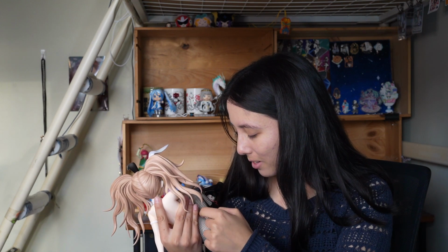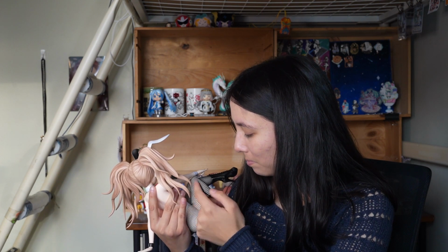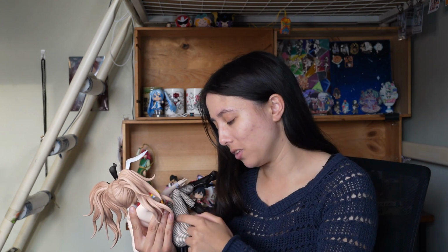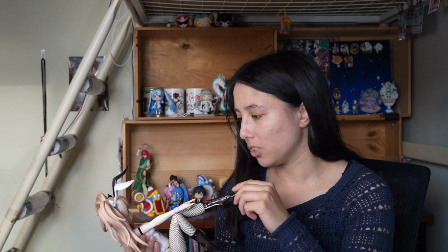And I did notice that with her fishnets, they're not quite fit to her legs. There's a little bit of a gap, or a little bit of excess, I guess you could say, which isn't awful. Again, I feel like it's on the white side of her outfit, so you really won't notice it. There's also some subtle shading on her white outfit, which I think is nice. You can kind of tell in the black as well, but not so much.